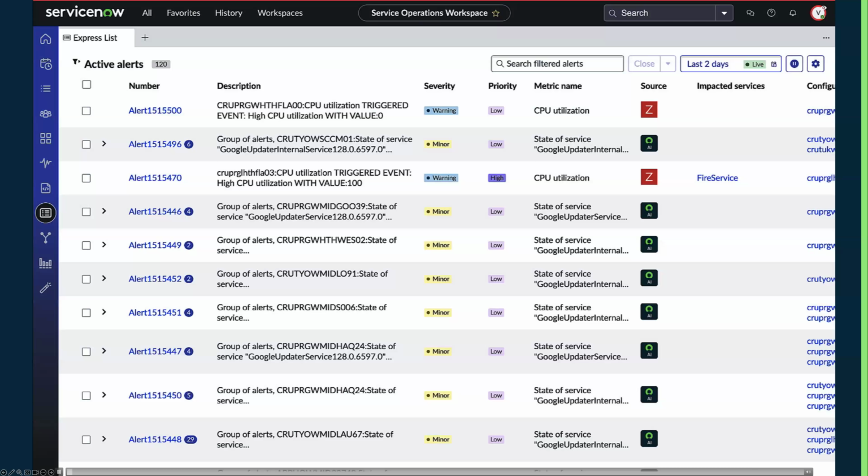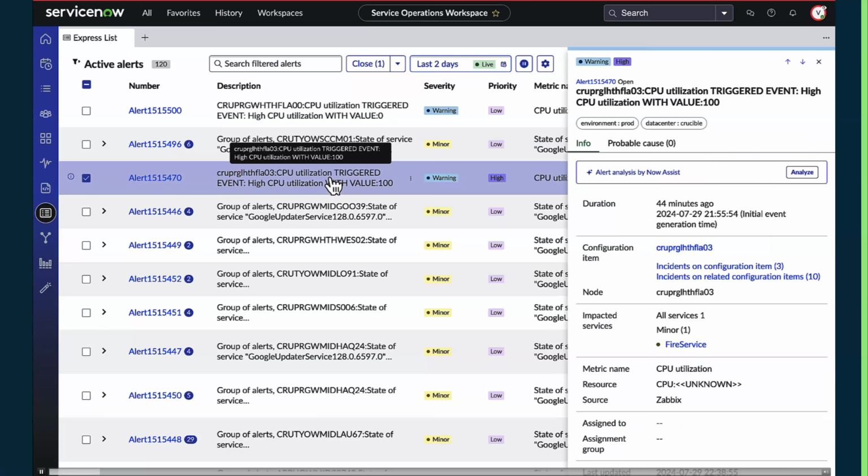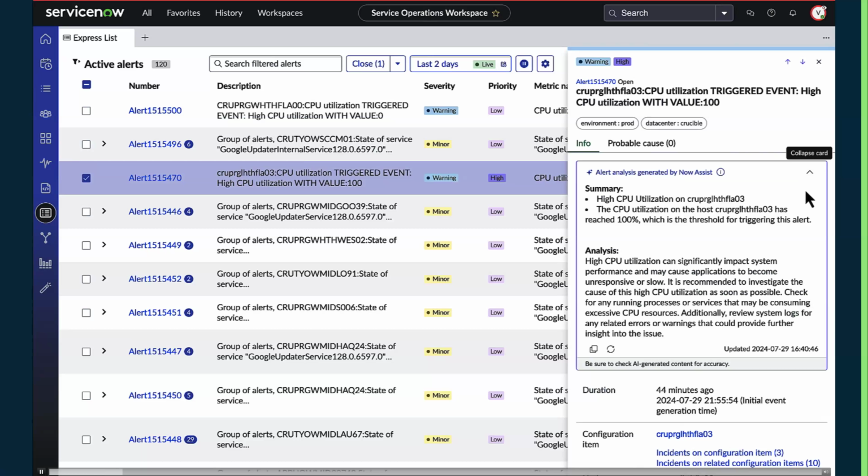Now we are in the Service Operations Workspace because the Service Operations Workspace is the only place that you can trigger alert analysis for alerts. Specifically, you can trigger alert analysis in Express Lists, which is a live alert list, by clicking any of the alerts and having the side panel open up and then clicking Analyze to analyze whatever alert that you'd like to analyze. Here we can see after I pressed Analyze, there is a briefing on the alert itself, as well as an analysis, providing more information as to the probable root cause of the alert, as well as future actions you can take in order to remediate or prevent this issue from happening again.